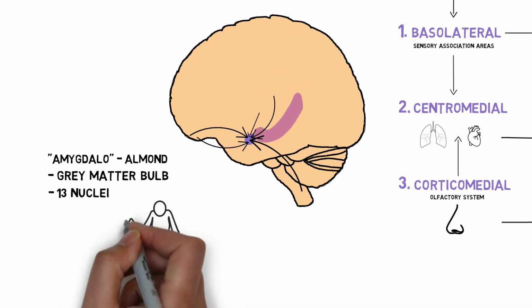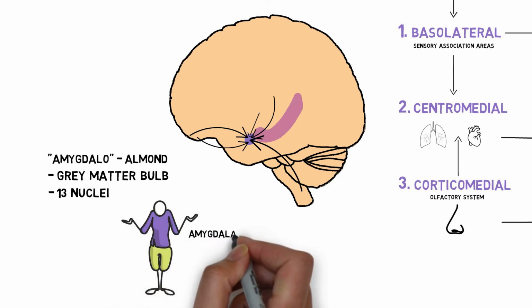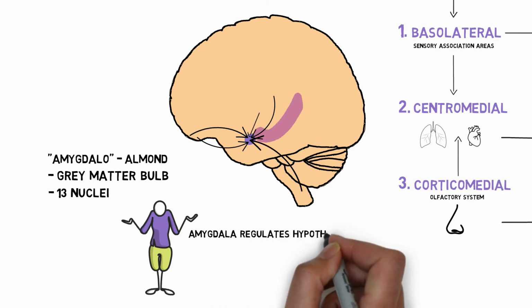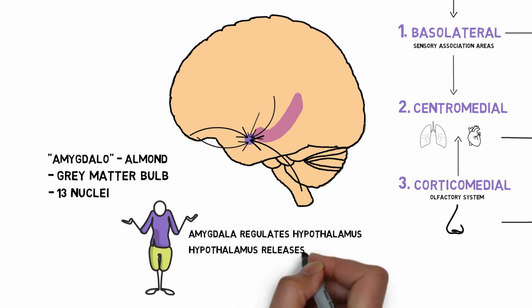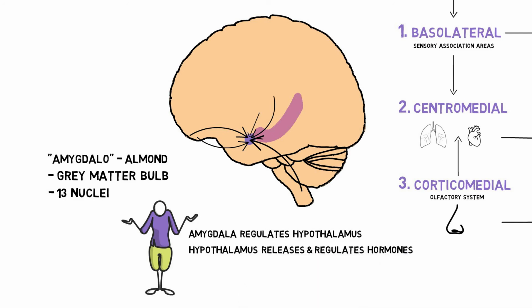So what does this all have to do with fear? The amygdala's main function is to regulate the hypothalamus. When the amygdala receives stimuli about negative or fearful events in the external environment, it sends those signals to the hypothalamus, which releases and regulates hormones. These make our bodies feel afraid. The amygdala therefore also plays a role in controlling the autonomic nervous system and responding to stress.